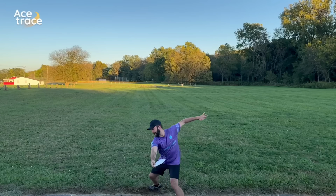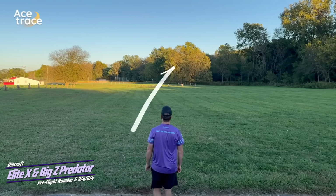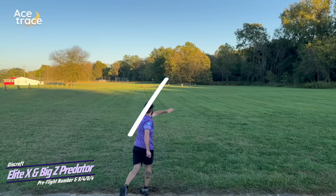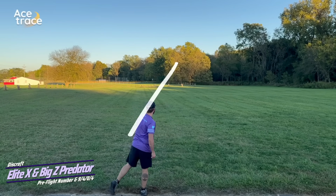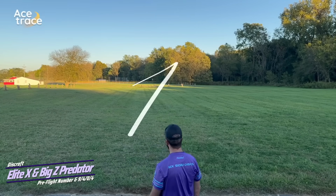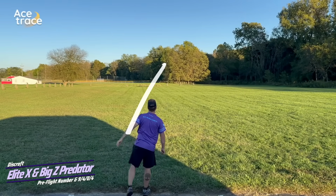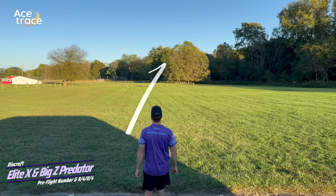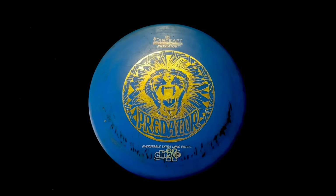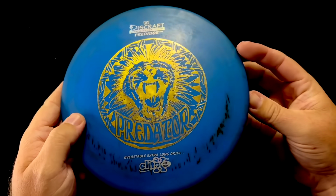Let's see. The Big Z Predator is every bit as beefy as you might expect it to be. But the old pre-flight number Predator is still really surprisingly overstable. With no turn at all and a pretty consistent fade, it's pretty incredible to see this much overstability from such an old disc. Would that make it a money run? Maybe. Maybe it holds its stability a little bit better than most discs.